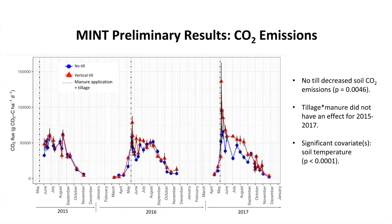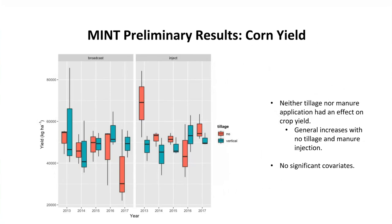For carbon dioxide emissions, we found that no tillage does decrease carbon dioxide emissions relative to vertical tillage. However, for both carbon dioxide and nitrous oxide, we did not find any significant interactions between manure application method and tillage regime.